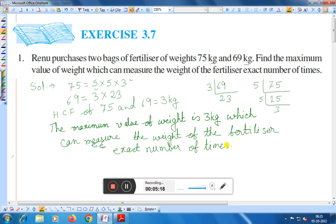Right? Now you see the maximum value of weight is 3 kg, which can measure the weight of the fertilizer exact number of times. This is the solution of question number 1.